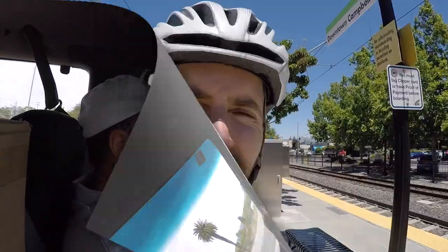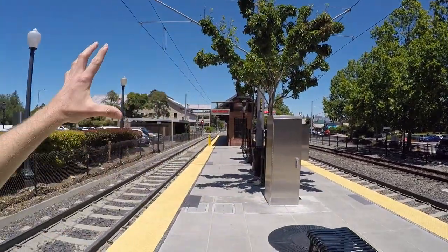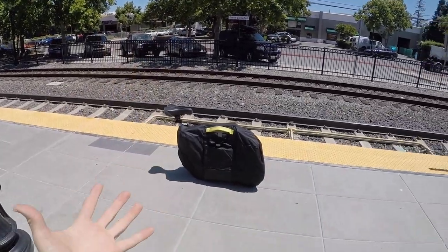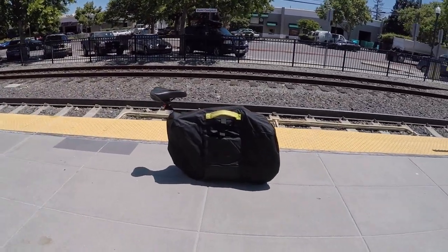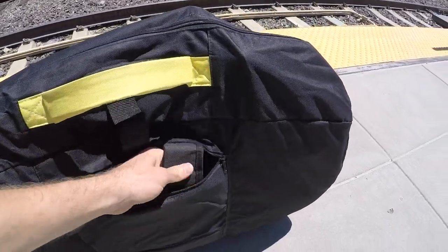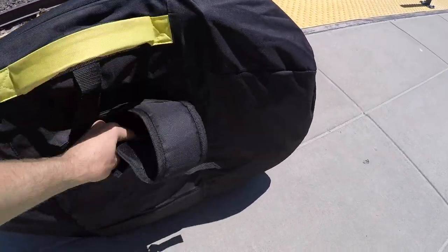Oh, that'd be cool. Well, I had Doug take me to the train station in Campbell, California. This is a perfect setting, I thought, for the VeloMini Plus, because it's just so small. Like, look at that, this is it. It's completely encased in the canvas bag. This thing even has backpack straps, so you could wear it around if you wanted.